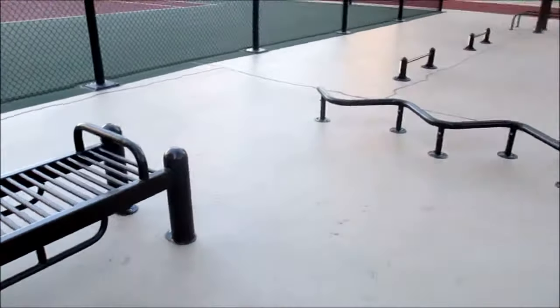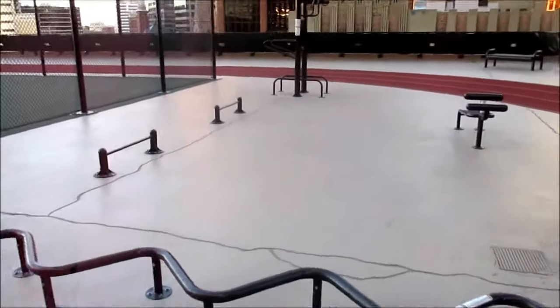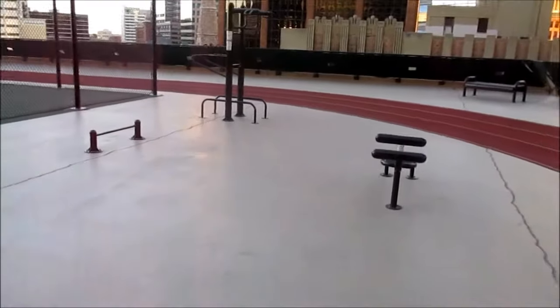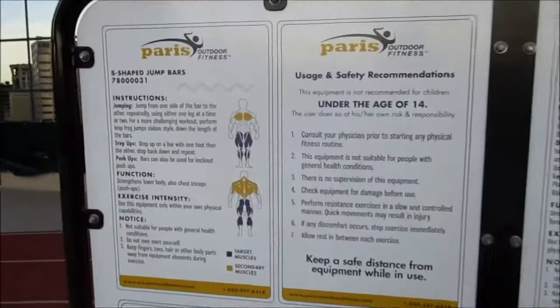Oh my gosh, there's a calisthenics, I think is what it's called, court. Too bad I don't actually know how to do any of this stuff, but good thing there is a chart.